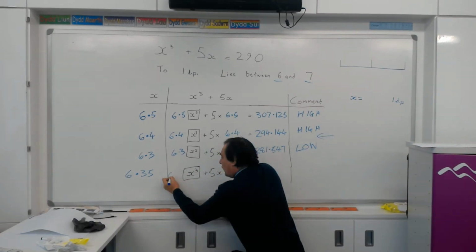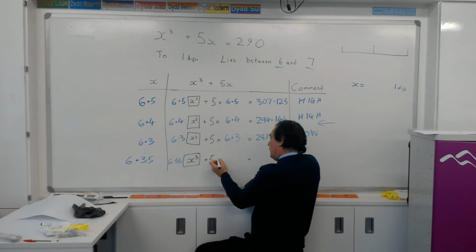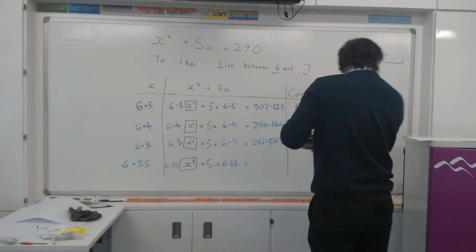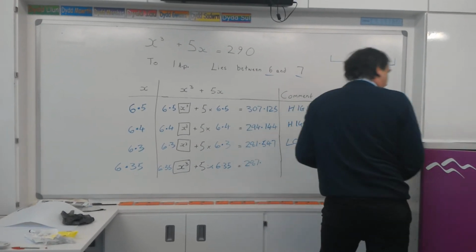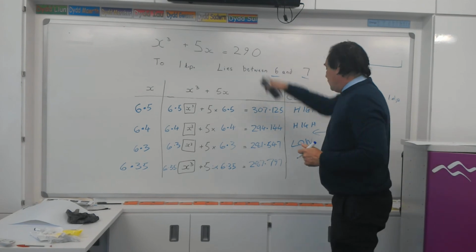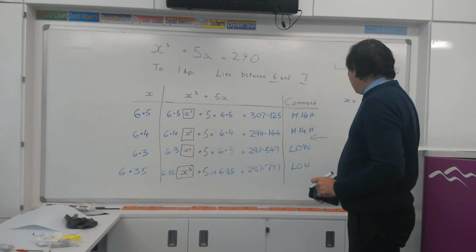So I put 6.35 into the calculator. X cubed, 5 times 6.35, and as if by magic, that number comes out to be 287.797. Okay, so we're looking for 290, that's still low. So this is where I stop my calculations now.